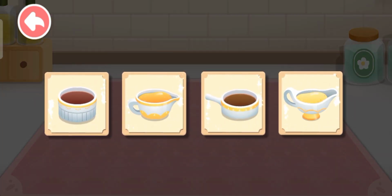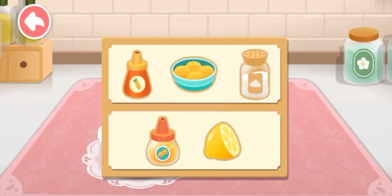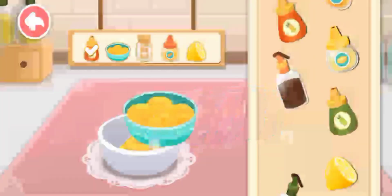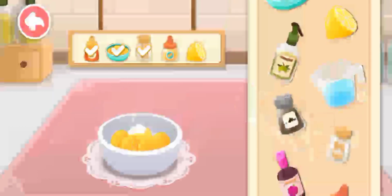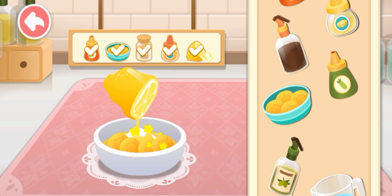Select one type of dressing, mayonnaise. Let's find these seasonings. Yellow mustard. Egg yolk. Salt. Soybean oil. Lemon juice.